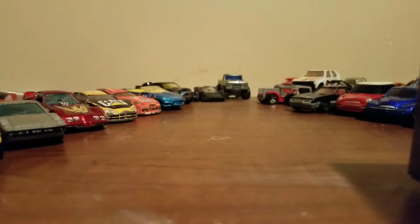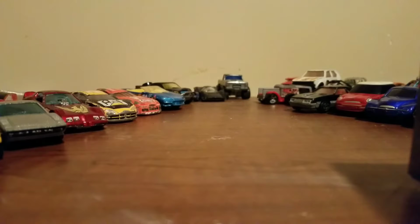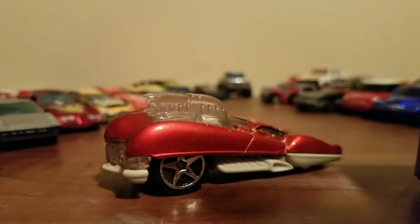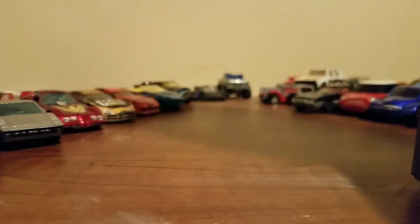Oh, Forza. It's one of the fastest cars. And this looks like some sort of McDonald's car. Yeah, McDonald's. That's from McDonald's. The engine here lights up, and I don't even know.